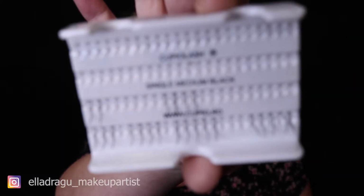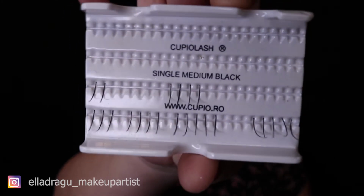Well, since I had these ones, I have some medium and small, and I also have some of these extensions, medium and small, which is just like one piece of hair. I just started to make my own eyelashes, just the way I like them. Well, let's skip the talking and jump into the video and start doing what I want to do today.